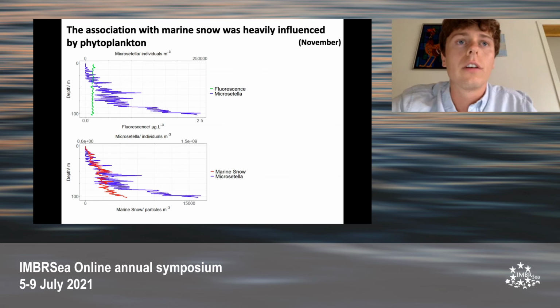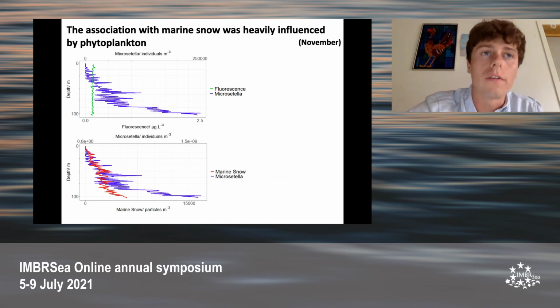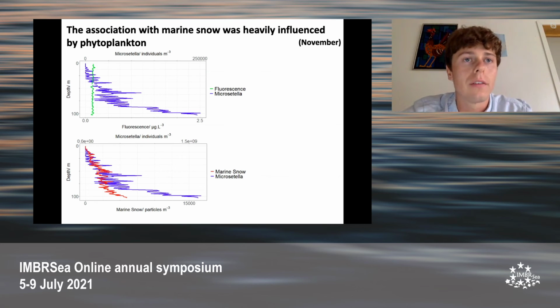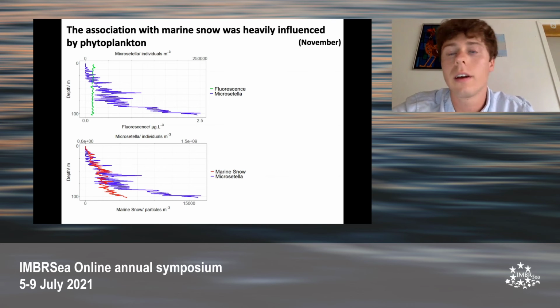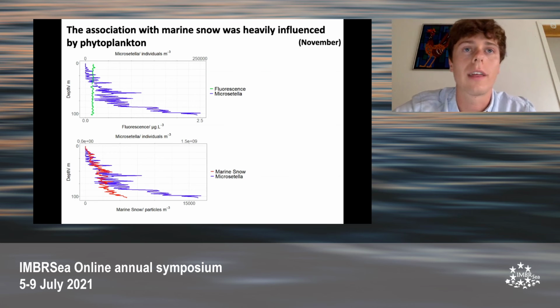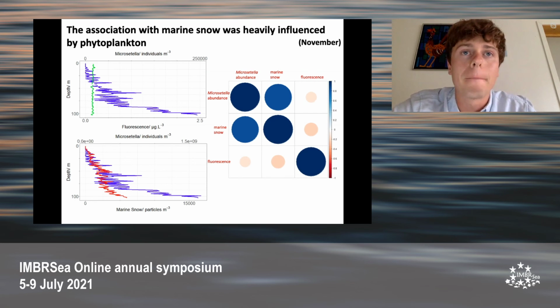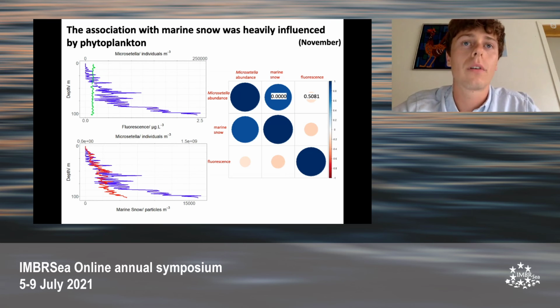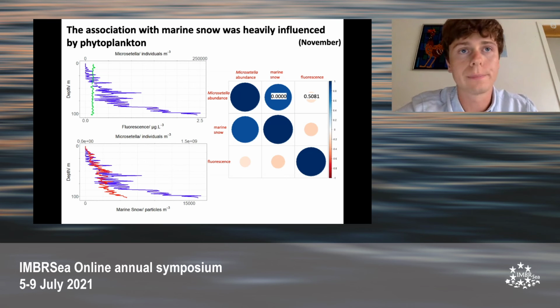So let's look at November, and now we see almost no fluorescence, extremely low values, so we don't really have any phytoplankton in the water. If we look at the bottom graph, there are quite convincing similarities between the distribution of marine snow and Microsetella. And again, now we have a not strong correlation with fluorescence. In fact, it's negative, and we have a strong, significant positive correlation with marine snow.